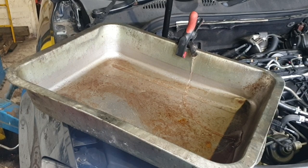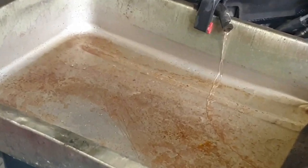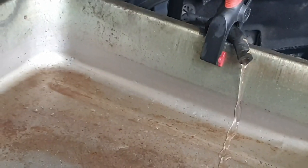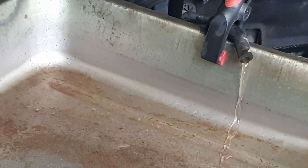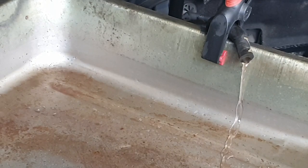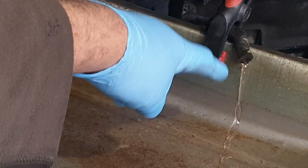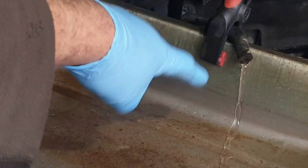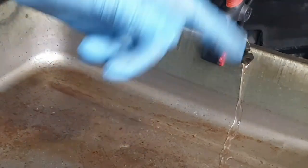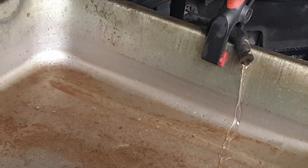Okay, I've started the engine, as you can see. Coolant is emerging from this hose. Now I'm going to rev the engine. That should increase a little bit the coolant which is emerging from this hose. It should increase with the engine RPM going up.